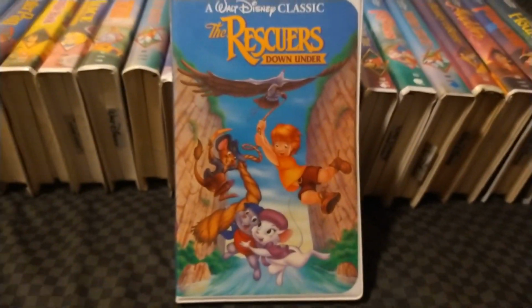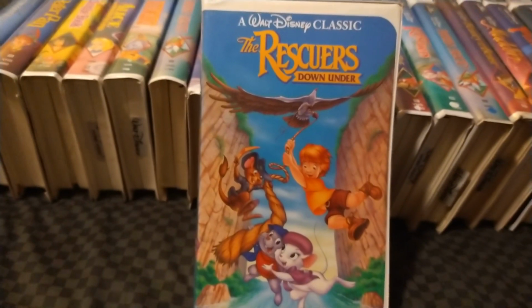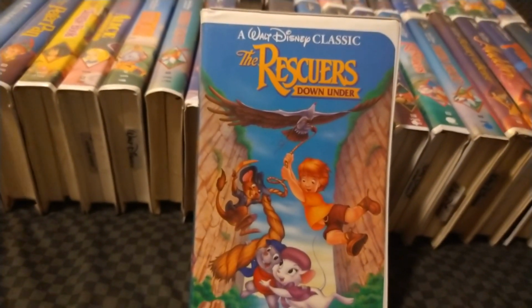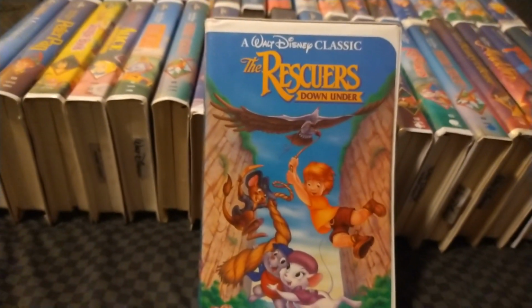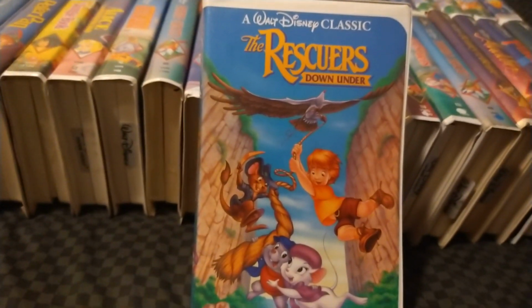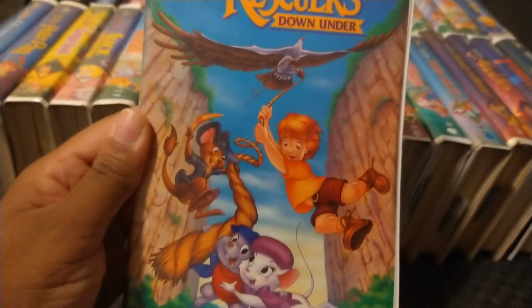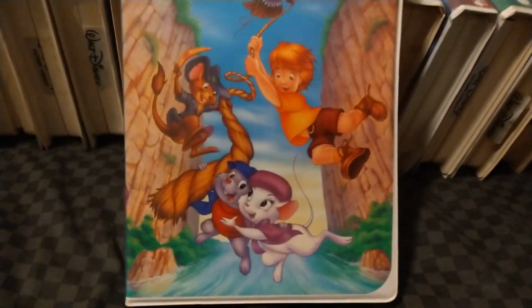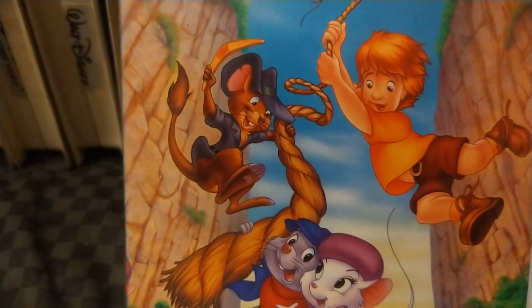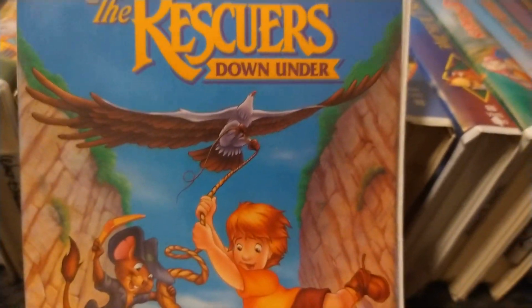Next up is The Rescuers Down Under. Oh yes. And this video came out on September 20th, 1991 and was priced at $24.95 and also with a $5 rebate refund from Procter & Gamble. Here's Bernard and Miss Bianca. Here's the Australian mouse. And here's Cody.